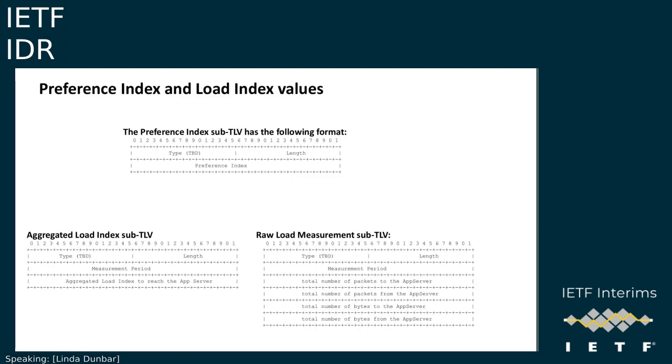There are two other metadata being proposed in this draft. One is the preference index and the load index. The preference index is a value from 1 to 100, really to differentiate different sites. For example, you could have a cell site within the metro area where all the management systems.